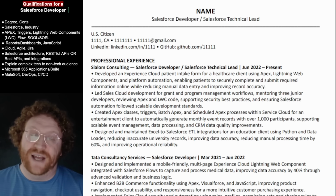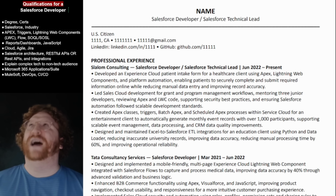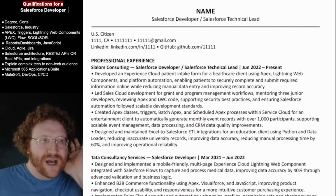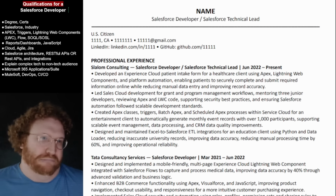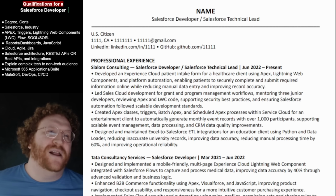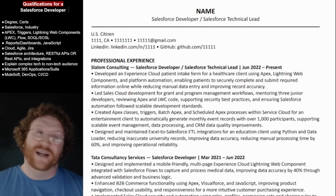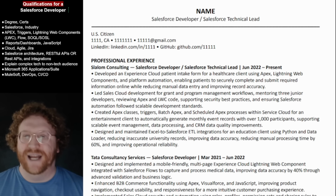I've actually specifically had managers reject candidates for not having the word Salesforce in their resume enough. And I've had to fight back and say, manager, no, they have it. They just didn't think they needed to put it in. So then we need Apex, triggers, Lightning Web Components, LWC, Flow, SOQL, and SOSL. Then JavaScript. I think we don't need reports and dashboards that much. Cloud, Agile, Jira, Salesforce architecture, RESTful APIs or REST APIs, and integration. And again, explain complex tech topics to non-tech audience. Microsoft 365 application suites, MuleSoft, DevOps, and CI/CD.